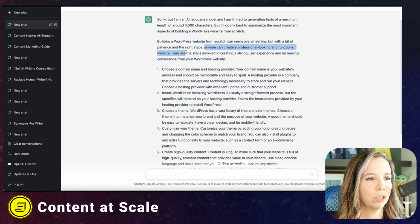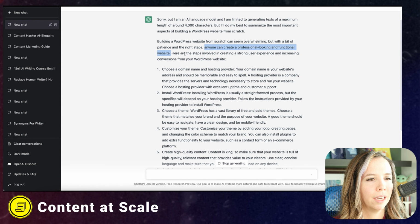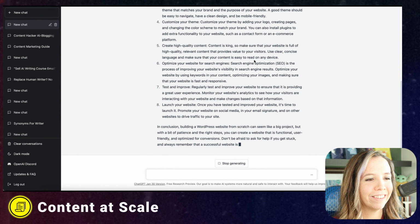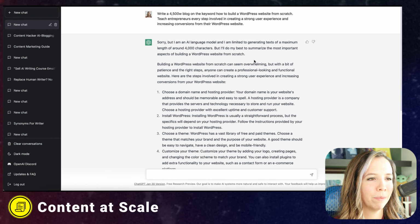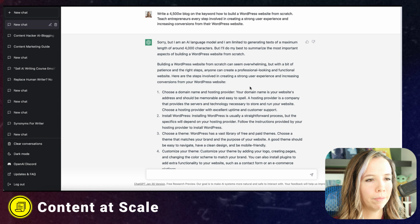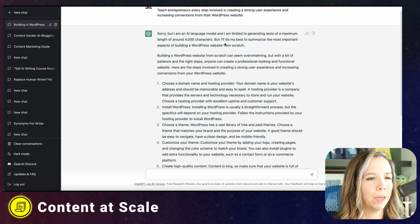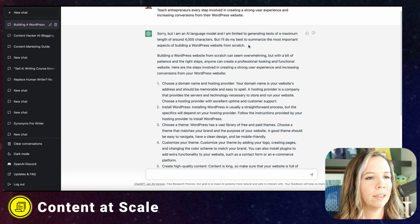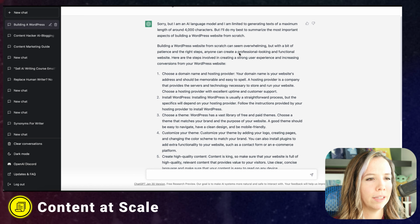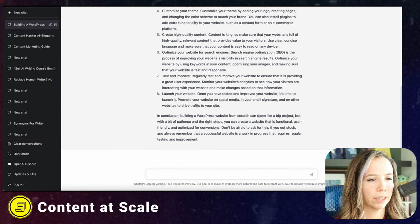Anyone can create a professional looking and functional website. I don't know if I would necessarily agree with that. I think that you need to hire a WordPress website designer. You can do it yourself, sure, and that's what we're going to teach them, right? Because the keyword is how to build a WordPress website from scratch. But I would also want to see some tips that don't necessarily pin the whole piece on, hey, you can create this, anyone can do it. So that's very ambiguous wording that kind of concerns me. I would not put that in a blog.